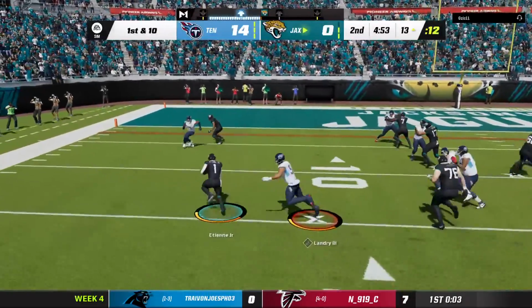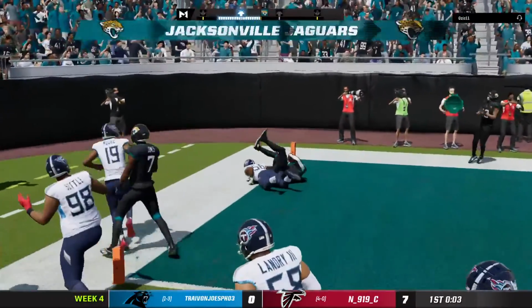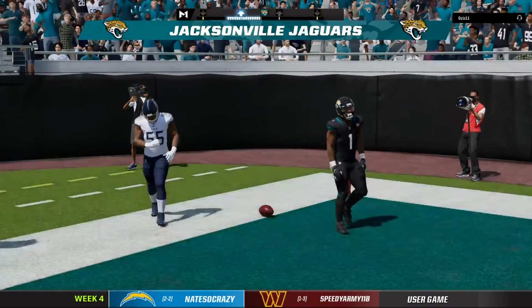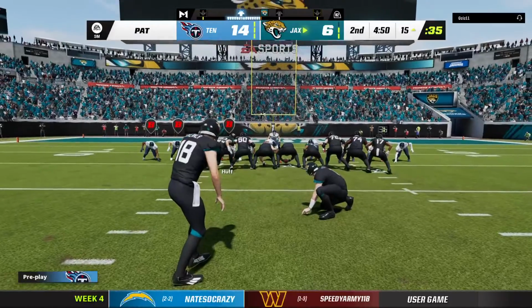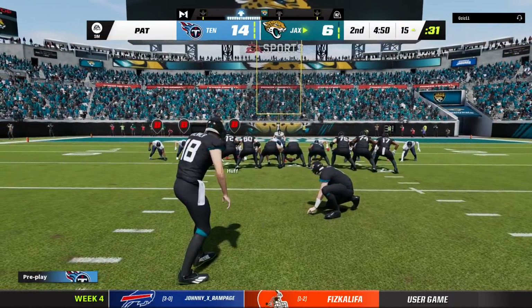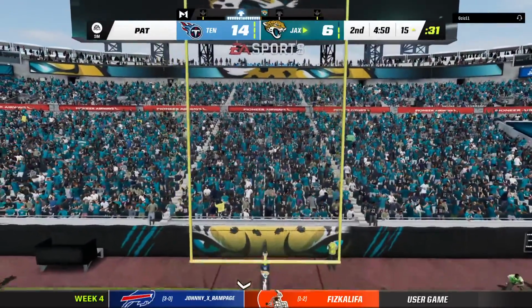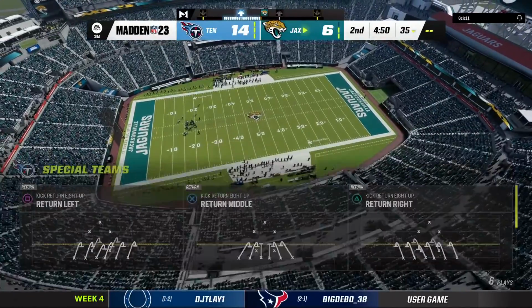On first down, right back to ETN. And he will get this into the end zone for a Jaguar touchdown. Travis Etienne, his second touchdown on the season. And the Jaguars are back within a score. And oh, he clanks it off the right upright. And it's no good.